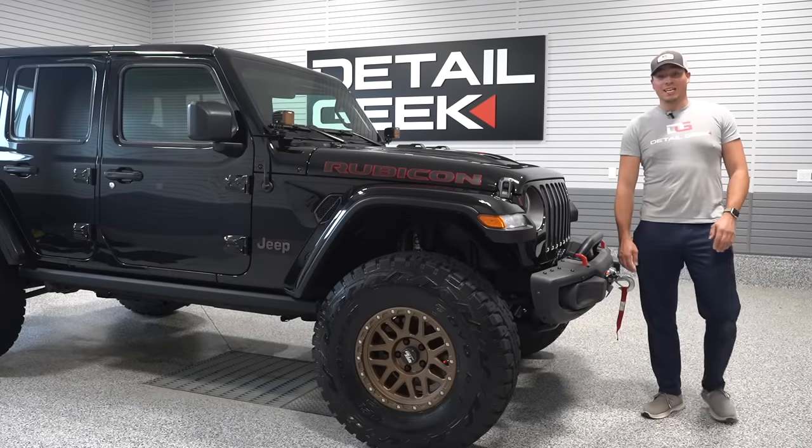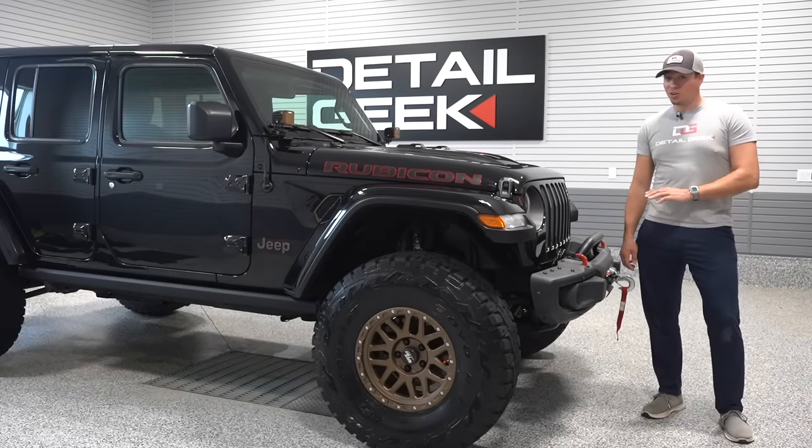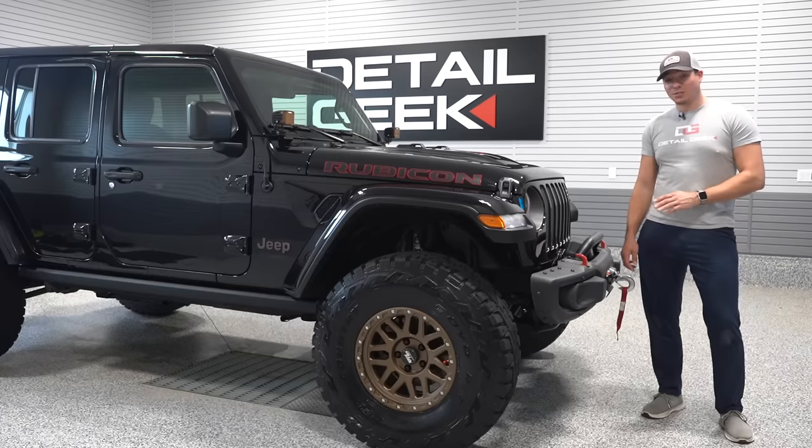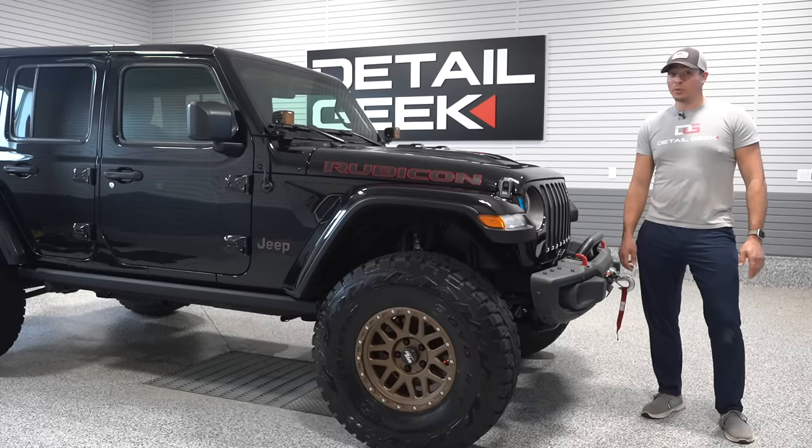Alright guys, well, a full 8 hours went into this beast of a Jeep to get it all cleaned up and looking absolutely sick again. And I gotta say that this looks like a rig that you could have some serious fun with off-road and probably get into quite a bit of trouble too.